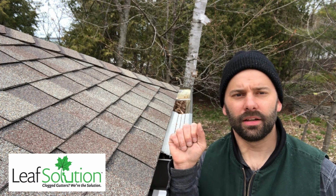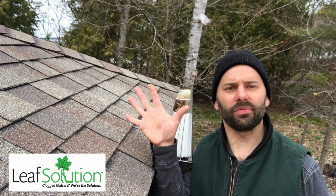So that's 5 things to consider when you're in the market for gutter guards.